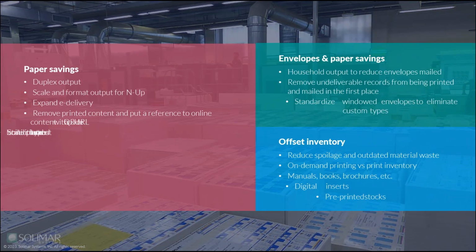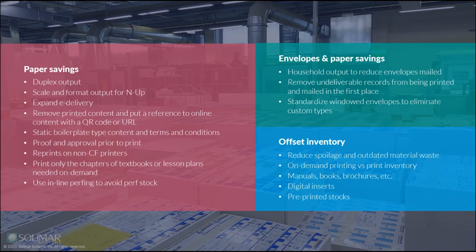For cost savings with inkjets, there are methods we can help with related to production expenses, paper, envelopes, and inventory. This also overlaps with supply chain issues that you may be facing for paper, envelopes, and offset inventory. For using less paper, we can move simplex applications to duplex or to an NUP format. For NUP, we can shrink the original content so that it can fit NUP on the output. For this, you might take 4 or 8 pages and format them for a single sheet. Using a digital proof and approval process can avoid printing samples to review hard copy output.